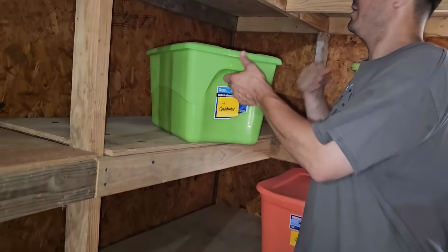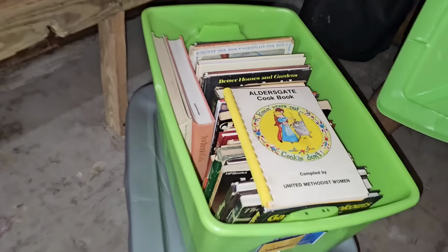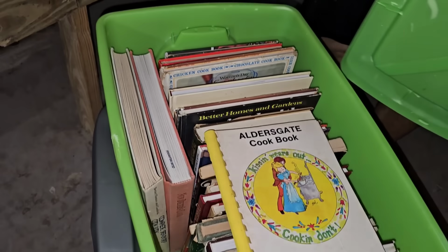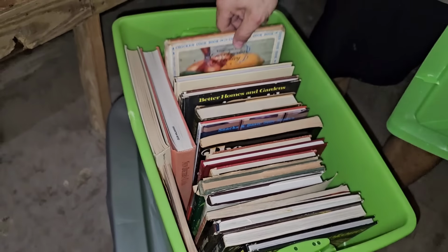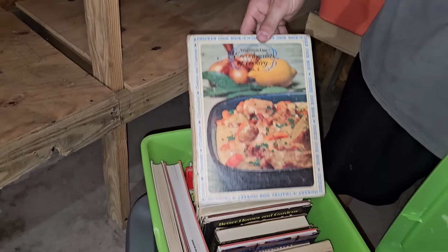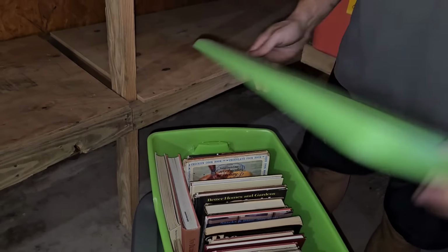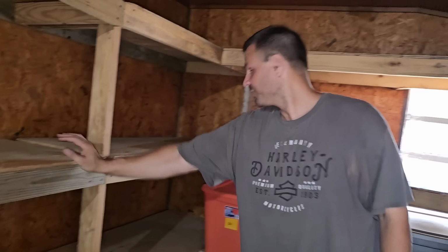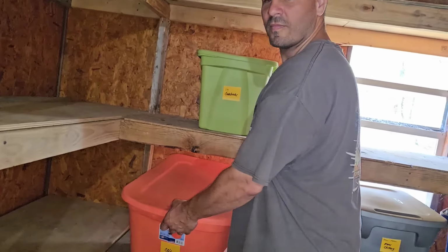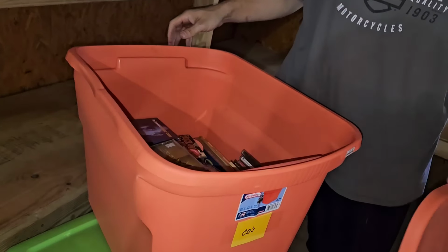What else we got? I think this says vintage cookbooks. What? That's what it is. All these cookbooks. Tons and tons of cookbooks. And a lot of people love these cookbooks. Oh, there's Christmas. Just in time for Christmas. Luckily, my daughter cooks for Christmas and Thanksgiving now, so I don't have to worry about that. Really? She's doing it all? Yeah. Perfect. All right, what is this?